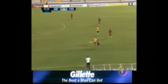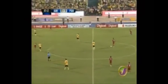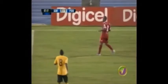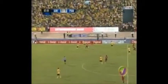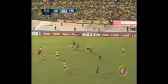He finds the goal scorer, Luis Henriquez. Inside to Anibal Godoy. Lionel Paris. I think Coach Valdez will be the happier coach if it stays like this. Playing away from home and he gets a point.